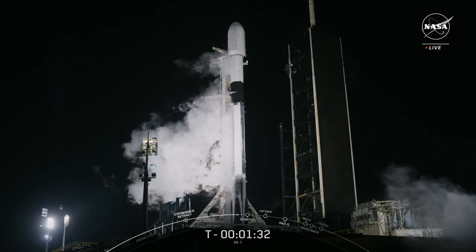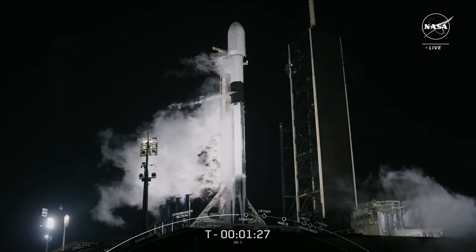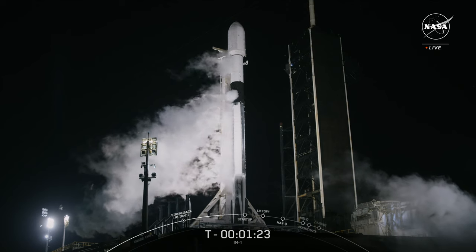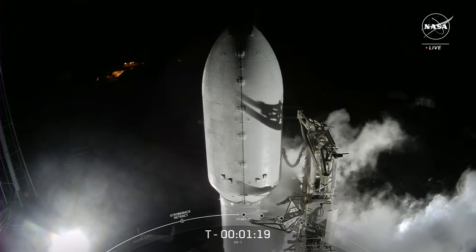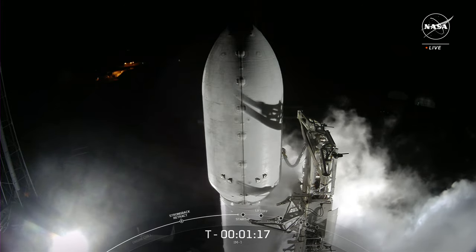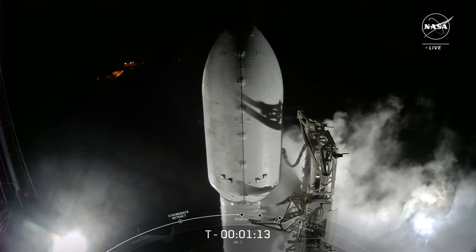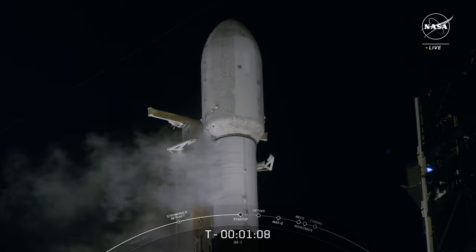Weather is 90% chance of ground gas closeout. Good weather for T0. And we are just about 30 seconds away from Falcon 9 going into startup. Now that propellant loading is complete, we are beginning to vent out the propellant lines on that transport erector there, so you can see more of those white clouds around the vehicle.